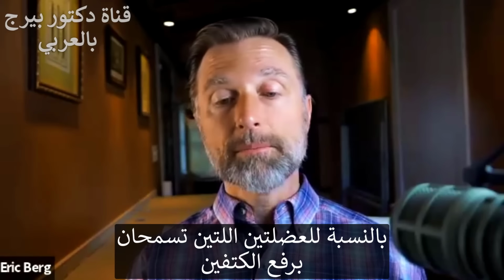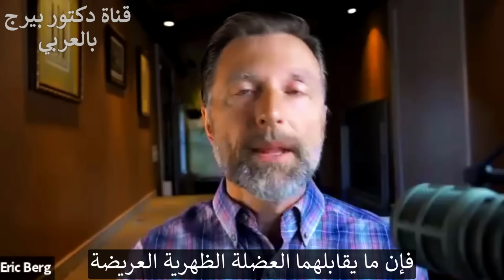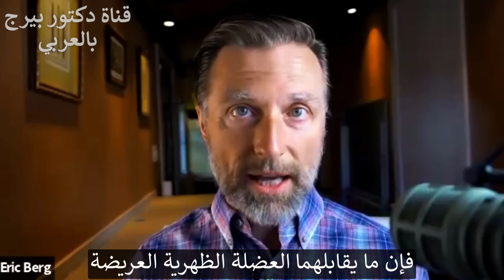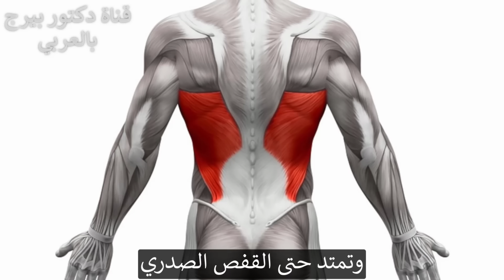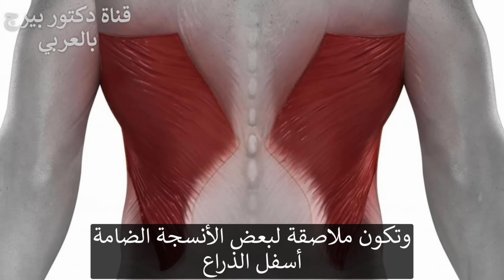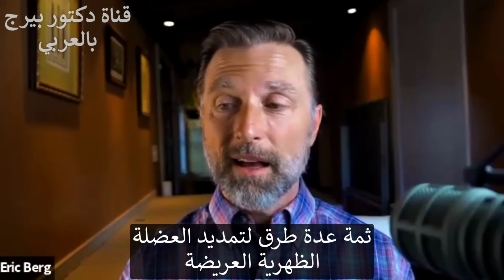Well, it just so happens both of those muscles that bring the shoulders up are opposed by the muscle called the latissimus dorsi. And this latissimus dorsi attaches to the back of the humerus right here, back of the arm, and then comes down onto the rib cage and then attaches to some other connective tissue underneath the arm. And so to stretch the lat muscle, there's many different ways.